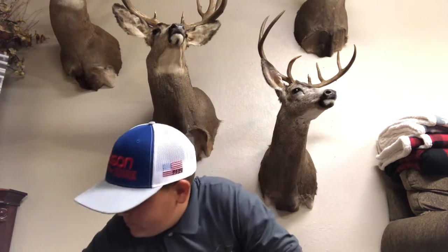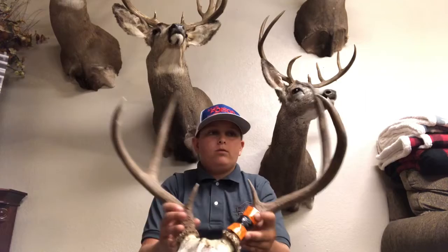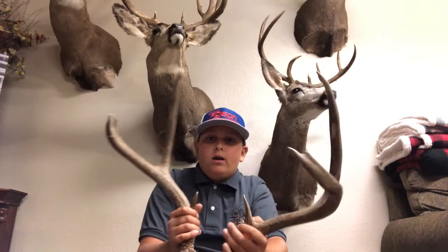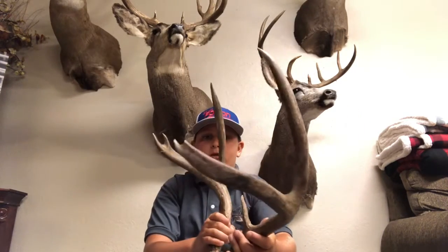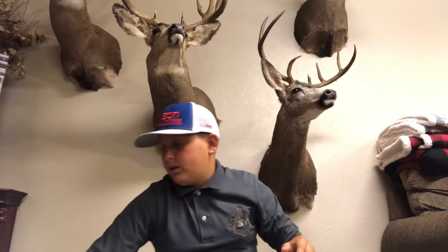So first buck was a management buck, great buck. He was a 3x3 crab little forks. We've been watching him for about 4 years. He's about 5 years old. And this was what he was gonna be, just crab forks, 3x3. Great buck, but management buck. We don't want these guys breeding out there. Great, great buck though.